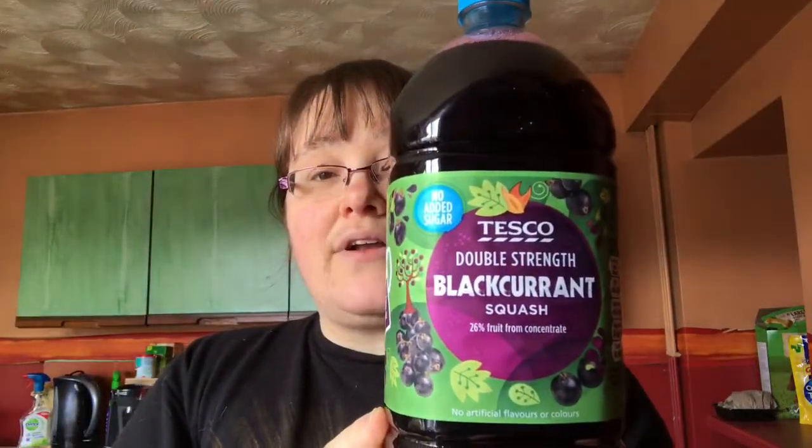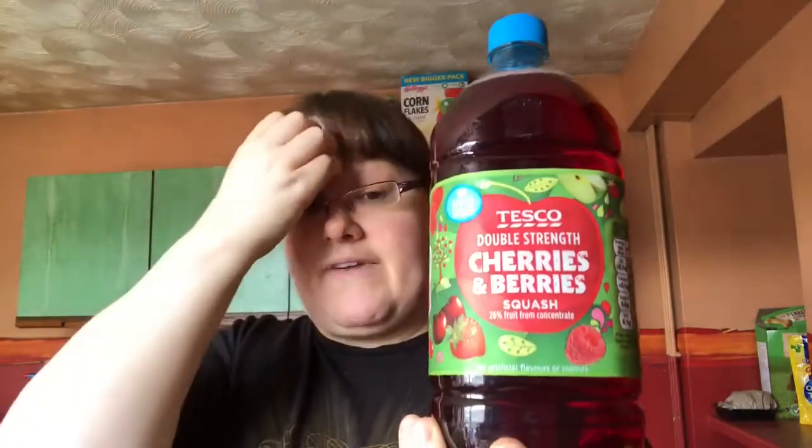So this is blackcurrant, no added sugar, double strength. This is free because there's no added sugar, and it's on 2 for £2 at the moment. And I also got a cherries and berries, which is my favourite one. So yeah, both of these are free, no added sugar. I've run out of my Vimto, so that's what I've got to have next.